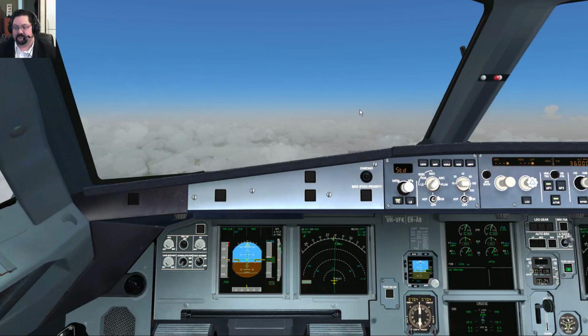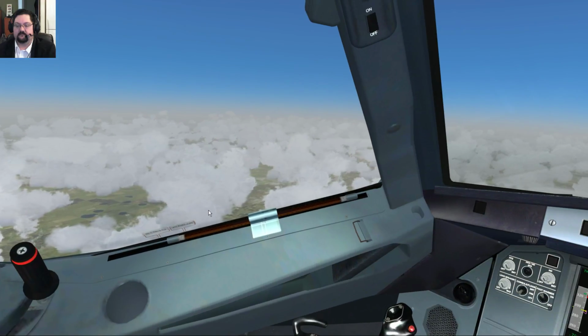Melbourne Centre, Velocity 413 climbing through 163 for flight level 240. Velocity 413, Melbourne Centre, good morning, climb flight level 390. Climb 390, Velocity 413. Back in the flight deck. 740, roger, thank you.